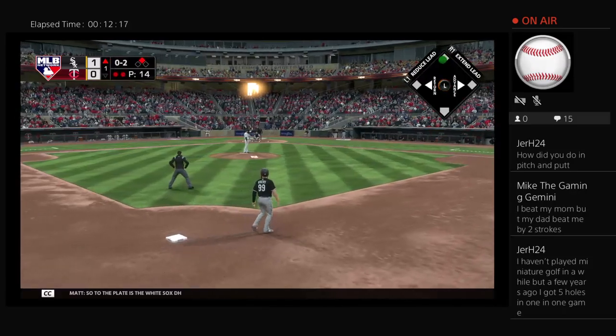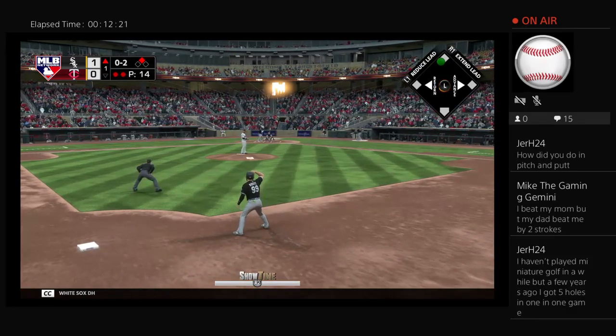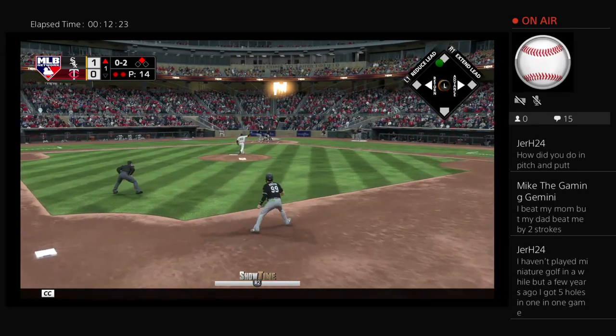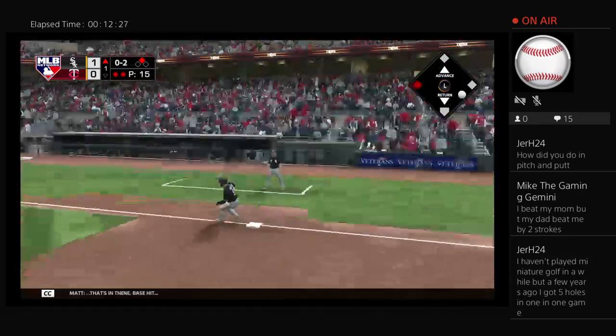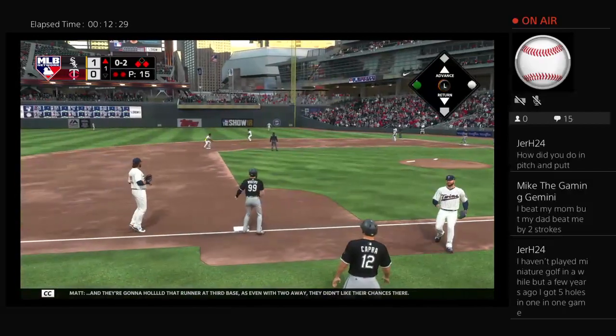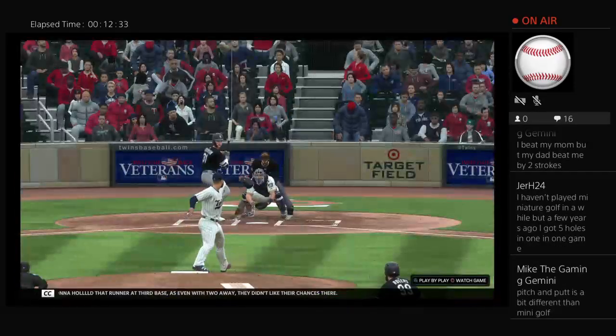So to the plate is the White Sox DH, Jake Peterson. And the White Sox looking for more here in the game's opening frame. He pulls this one into right. That's in there, base hit. And they're going to hold that runner at third base, as even with 2 away, they didn't like their chances there.